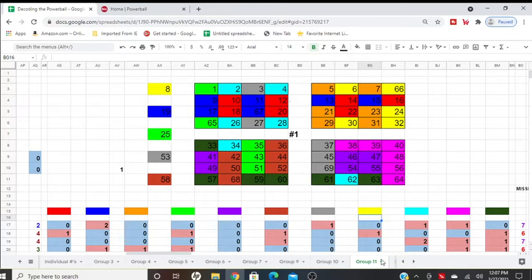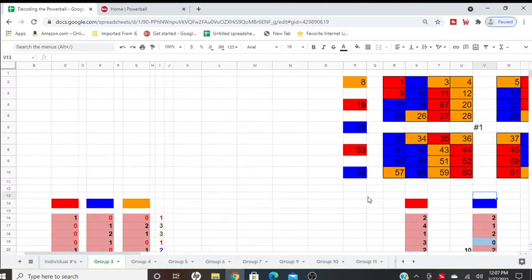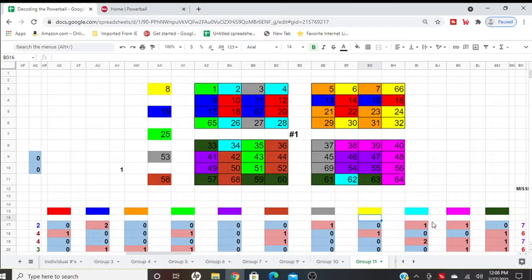Okay, but on the other side of the spectrum, going back to group 3, this is very hard to pick. But the thing is, if I could get one of these correct, I can knock out 23 numbers. And on the other side of the spectrum, with group 11, if I get one of these correct, like let's say this pink, I'm only going to knock out 6 numbers.